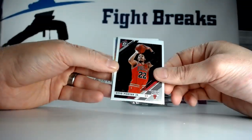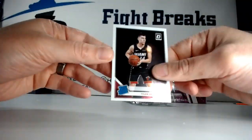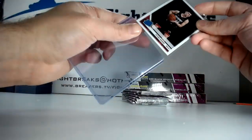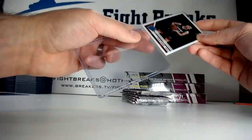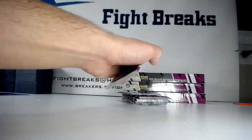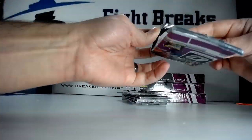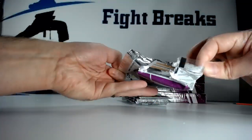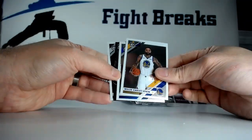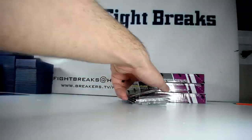CJ McCollum, Alex Len, Tyler Herro, rated rookie. This Tyler Herro goes with the autograph. We haven't got the autograph yet. This box, box number 3. Willie Cauley-Stein, Dylan Windler, Karl-Anthony Towns, Jarrett Allen.